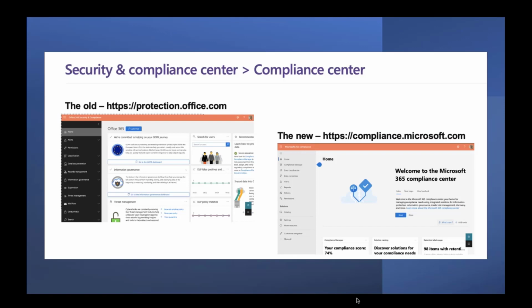In this presentation, we're not going to have too many slides, because the title sort of gives it away: Navigating the Compliance Center. So we're going to dive into the demo quite quickly. We're going to have a very, very quick couple of slides and then have a test drive around the compliance centers.